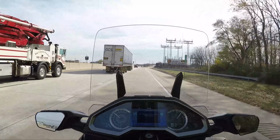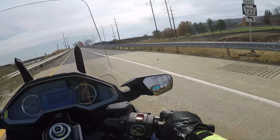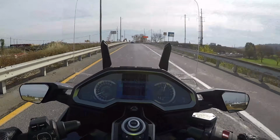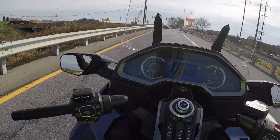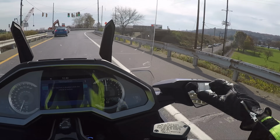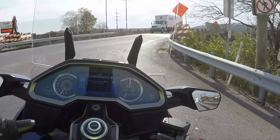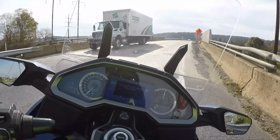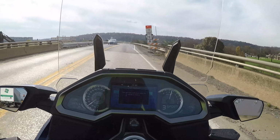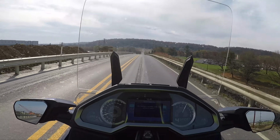Always has power. The visibility in these mirrors is ridiculous. They're wide, but not dumb looking. They're cool, but you can see a lot. You can see a lot of stuff behind you, a lot of stuff next to you. I actually prefer the manual mode. That's more fun for me. So if you want to shift, just throw it in manual mode. It's instant.